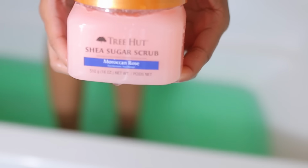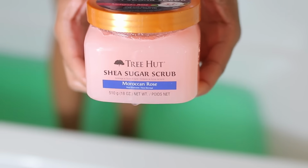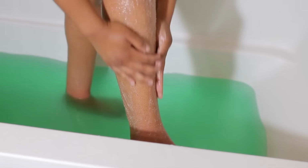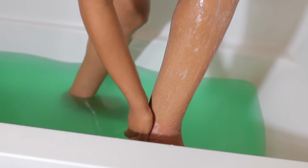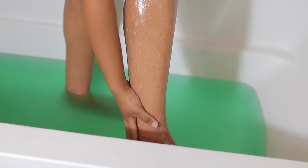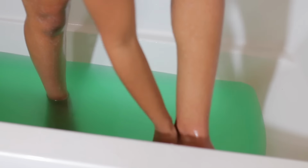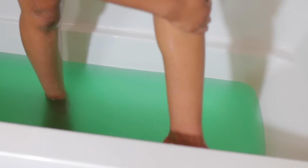And then after rinsing the Scentbird shower scrub off, I like to exfoliate next with the Tree Hut Moroccan Rose exfoliator. And the reason why I do 2 rounds of exfoliating is because honestly, y'all, during the week, I only have energy for one pamper day. I'm not a person that has multiple pamper days in a week. It's just not me. I don't have the energy most days. So I like to double up to keep my skin nice and soft, and it does the trick.